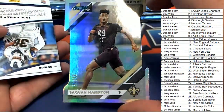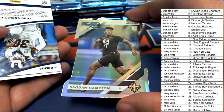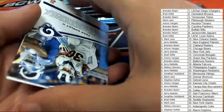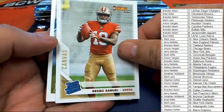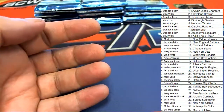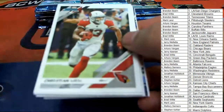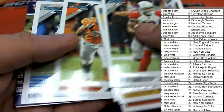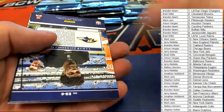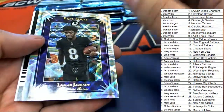Oh, very nice. Low numbered Hampton rookie card, diecast, Dominators. Canvas rookie. There are three inserts in each case that are rare. And I'll let us know if we hit one of those.